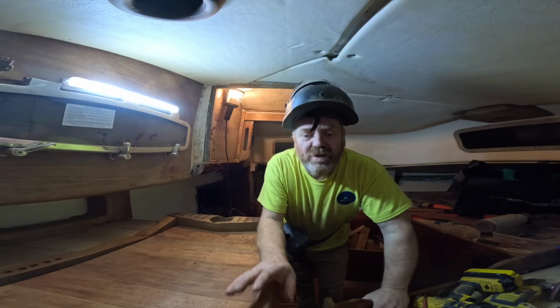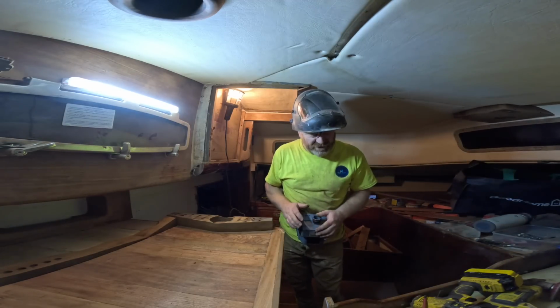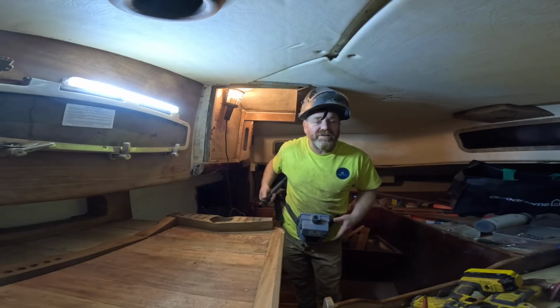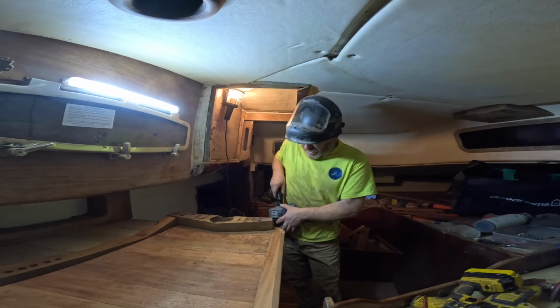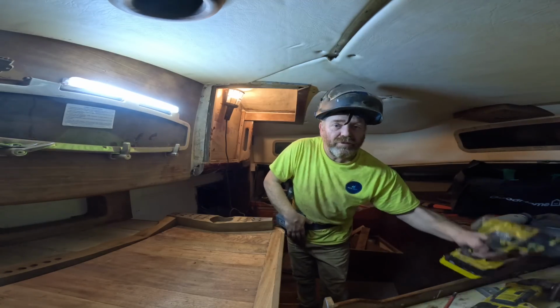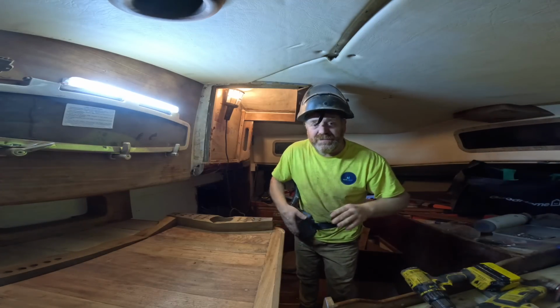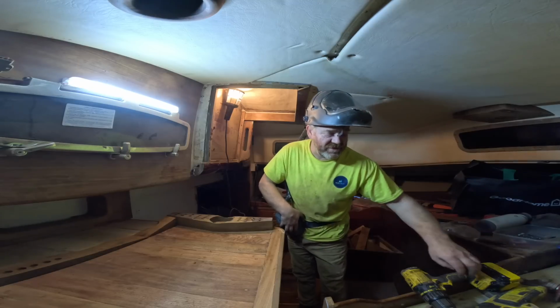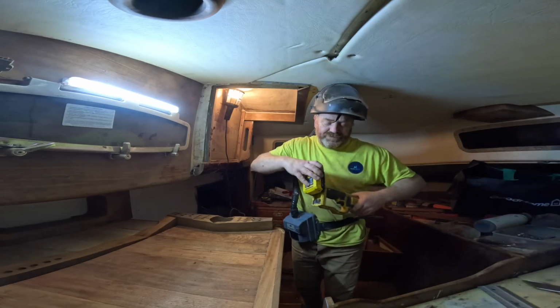So I'm using this now. The difficulty I've got is I got this second-hand off eBay. The battery in it is a lithium ferrous battery, so I have to remove the battery to charge it up. It's a drone battery basically. I'm going to modify it to work off one of my power tool batteries. But this means that I can actually crack on and start doing some carving with the angle grinder.